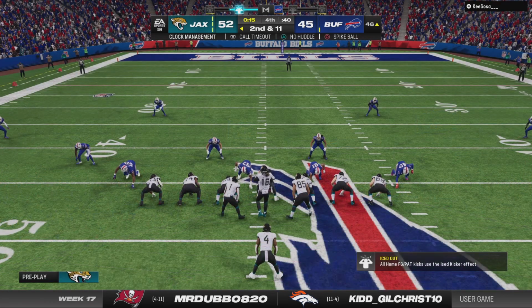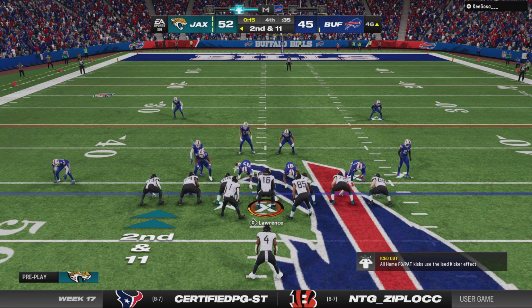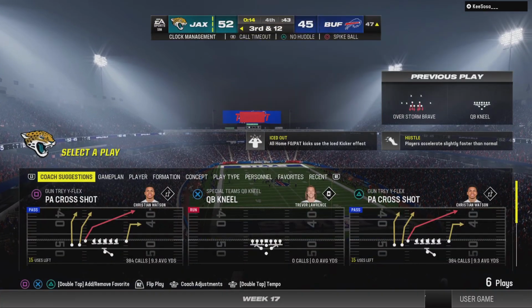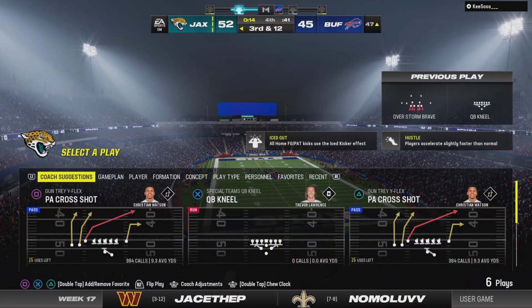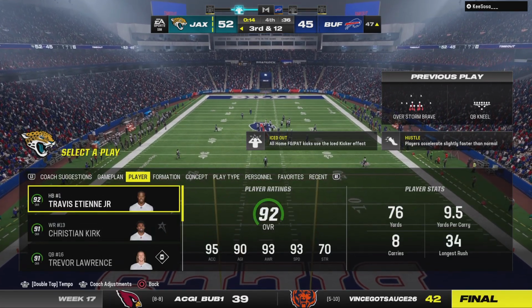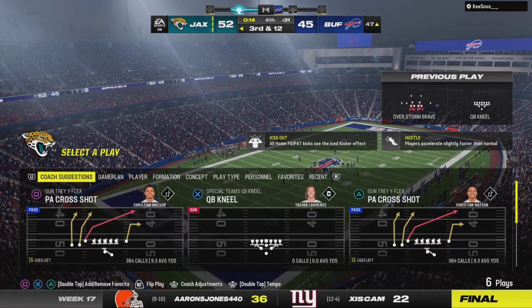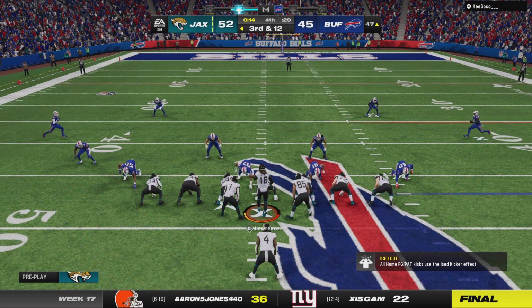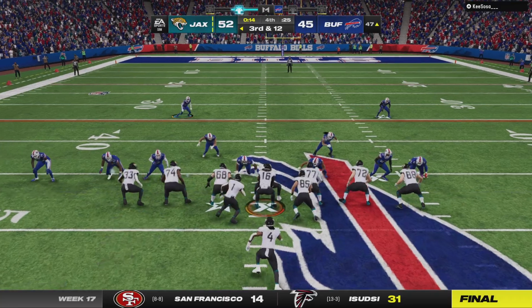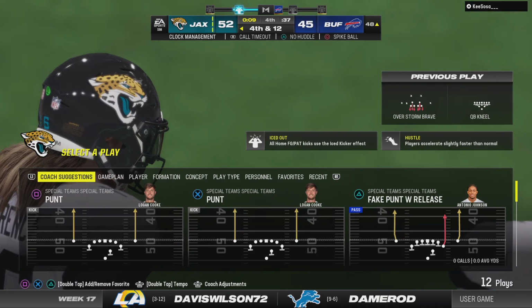Now the Bills will use the second of their timeouts as it'll come with 15 seconds to play in the ballgame. And they will take a knee here. The Bills are going to go ahead and use their final timeout. It'll be their third and final timeout, so as they talk things over, we'll step aside. Lawrence to a knee, and that will write a finish to this one.